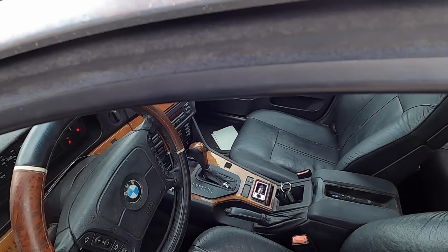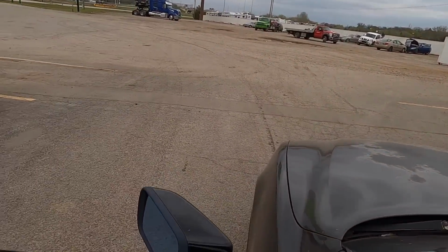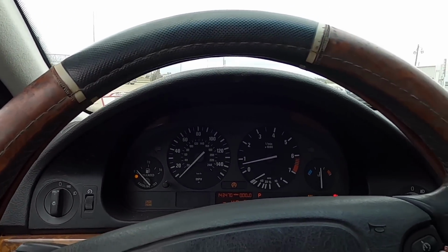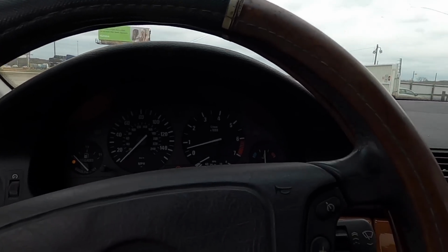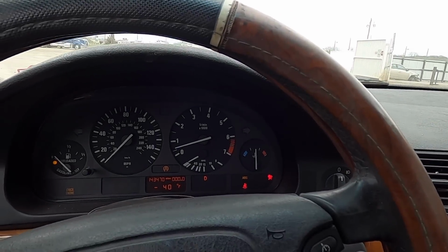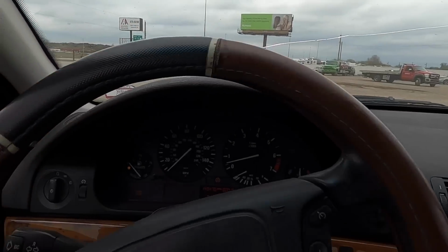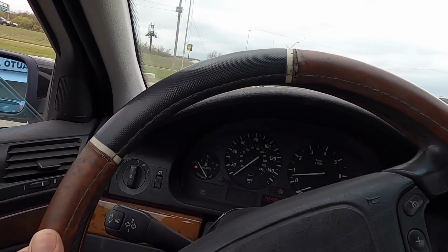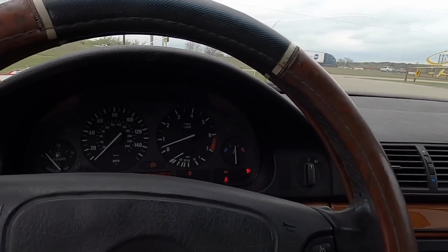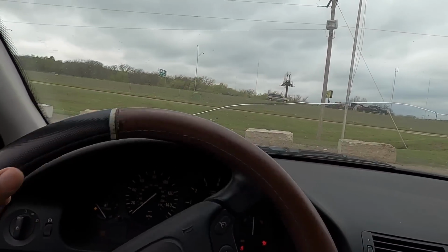Here, let's get in it and move it real quick. Where the hell is the door handle? We'll see what it feels like. Yeah, take it. It may be the transmission. Yeah. Let's see. I'll turn this off. There we go. Oh no, that's the transmission. That's definitely the transmission. So that's probably why the check engine light came on immediately. I'll put it in first. No. Yeah, she's weak.